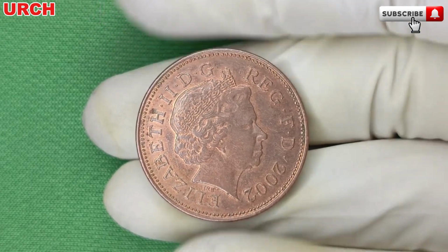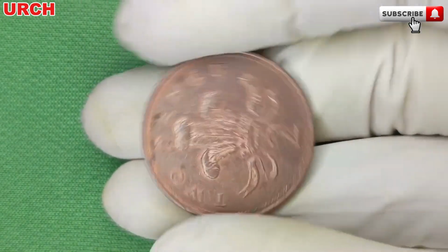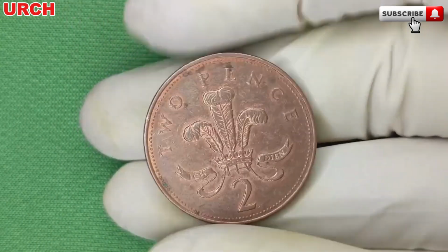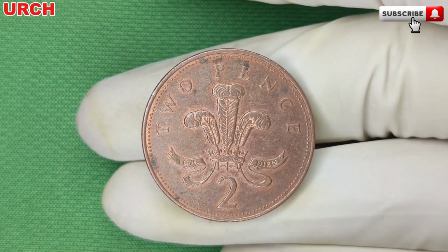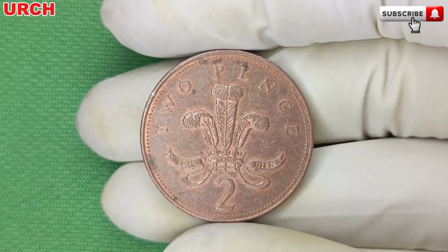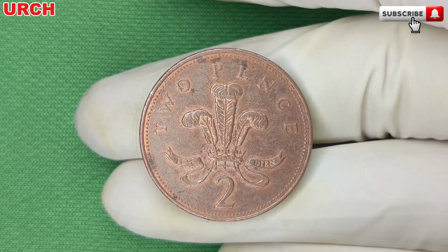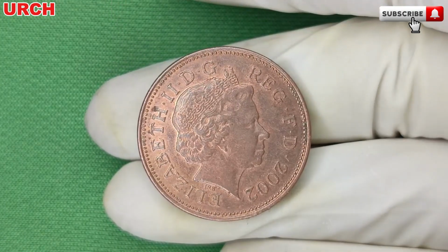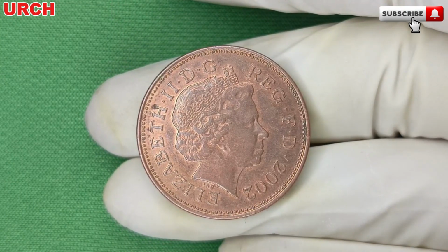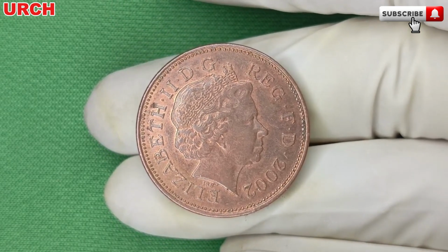waiting for. Just how much is one of these rare 2002 Elizabeth II 2-pence coins truly worth today? Brace yourself, because the figure is nothing short of astonishing. Verified by private auction records, expert appraisals, and deep-pocketed collectors who know exactly what they're after, the most pristine examples of this rare variant have reached valuations that seem to belong more in legend than reality. Yes, you heard that right.